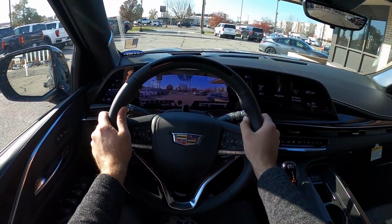Let me know what you think about this new diesel Escalade. That's gonna sum things up with our video on this diesel Escalade.